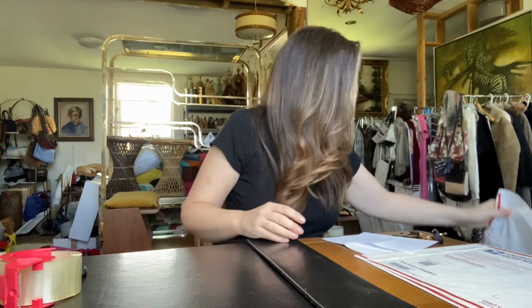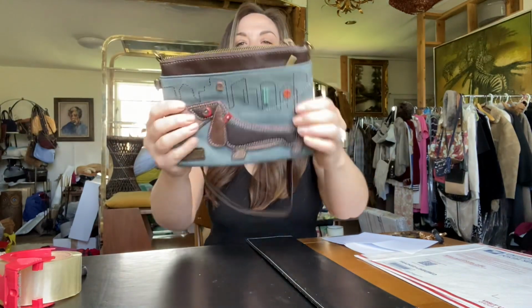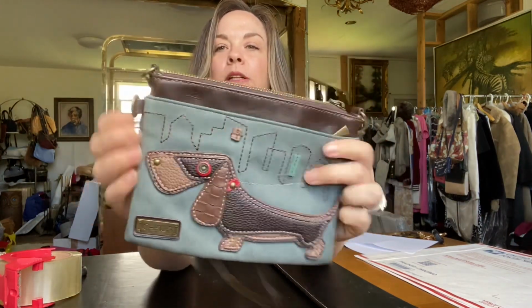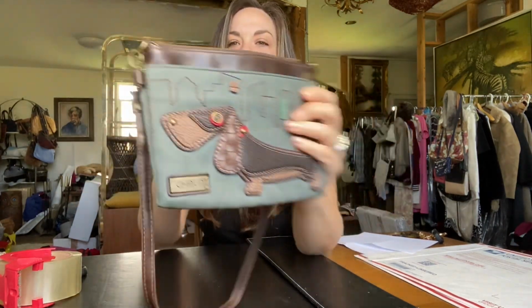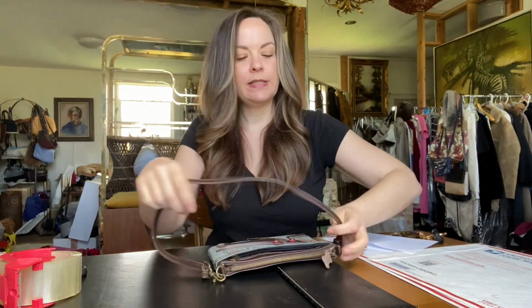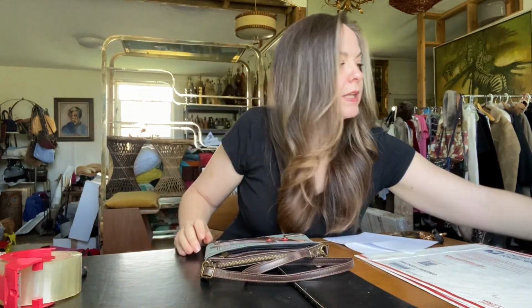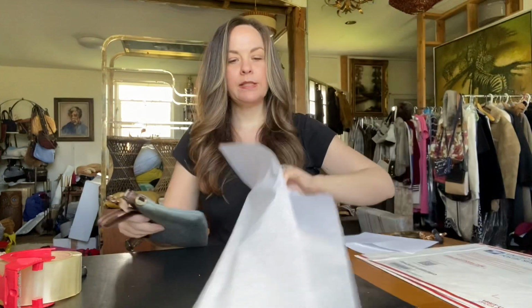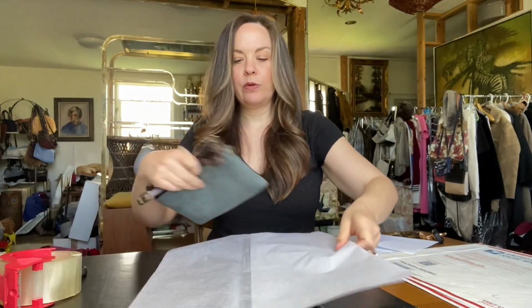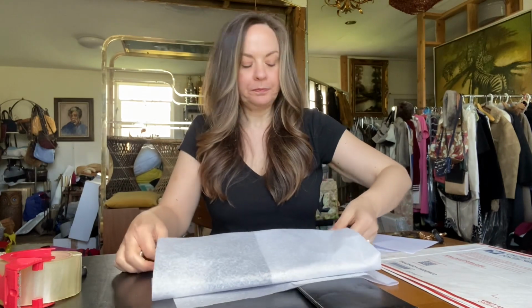So the next item is this really cute little purse wristlet by Chala. And normally I wouldn't necessarily pick something like this up, but I just thought it was so sweet. And I know there's a lot of people that like Dachshund and Basset Hound items. I have some friends who are crazy for them. So I just decided to pick this up because it was only $3.